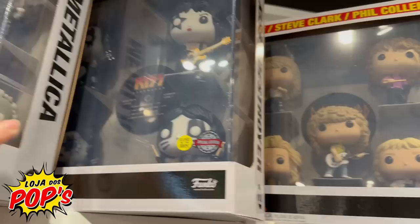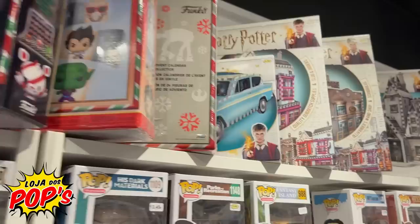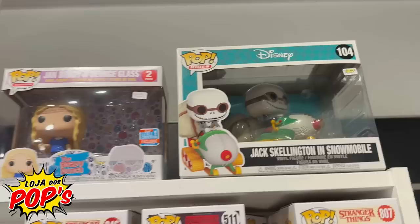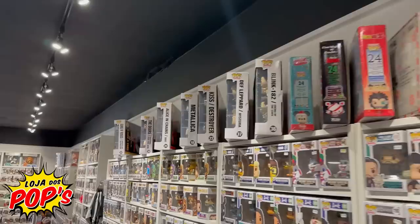And then coming on down, they do have some of the advent calendars, which is pretty cool. And then they also have a two-pack here, an NYCC exclusive from 2018, as well as Jack Skellington and the snowmobile. So I really like how they put the larger items on the top of the shelves here. It just really makes the displays look very good.